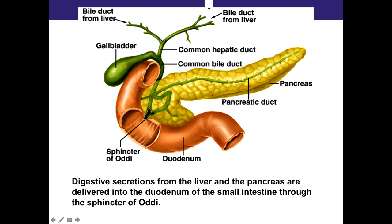And you can see that there's a common hepatic duct, a common bile duct, and a pancreatic duct. They all come together. This opening from the gallbladder and the pancreas is called the sphincter of Oddi. Seems odd, and that's not why it's named that. Oddi was an Italian scientist. The sphincter of Oddi delivers all of the bile and the pancreatic enzymes into the duodenum. So digestive secretions from the liver and the pancreas are delivered into the duodenum of the small intestines through the sphincter of Oddi.